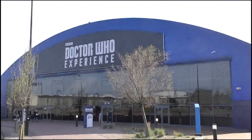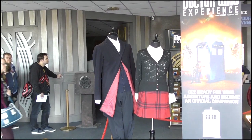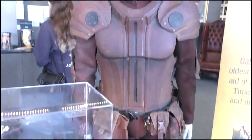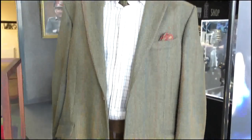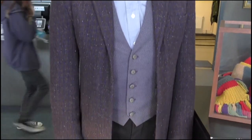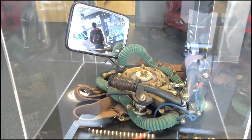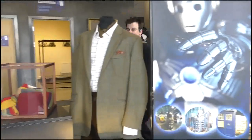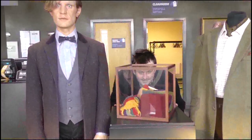The adventure begins from the moment you first enter its doors, with the costumes of the 12th Doctor and Clara greeting you as you walk in. You're also met with several more costumes, such as a Gallifreyan soldier, and the curator's clothing as well. That is terrifying. Various props from Doctor Who can also be found in the foyer, with some protected by transparent boxes. Someday you can just walk past the fairs.